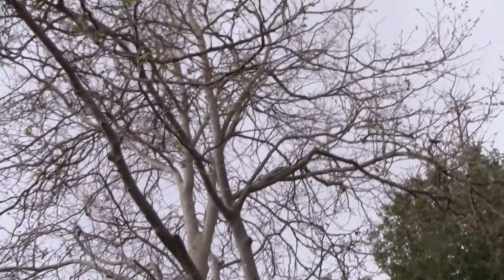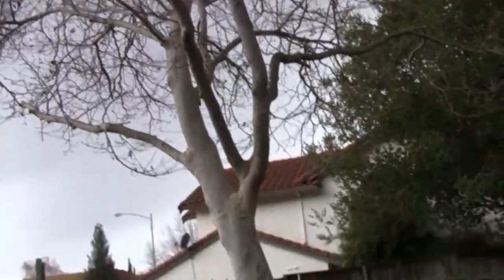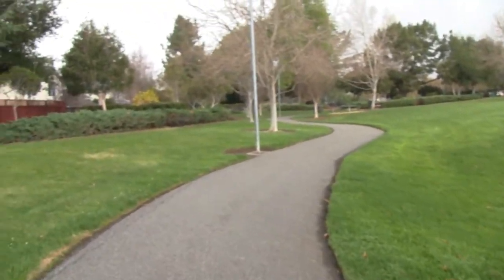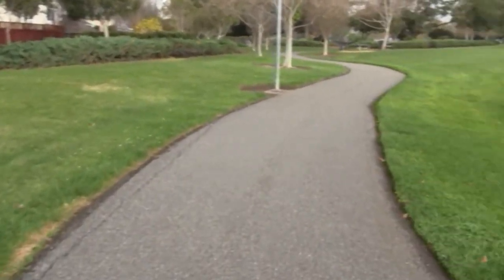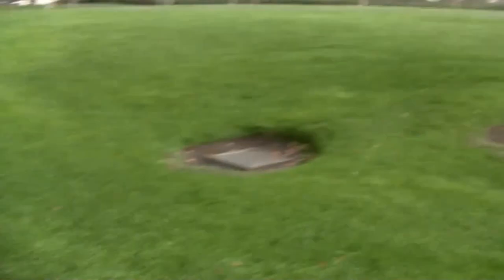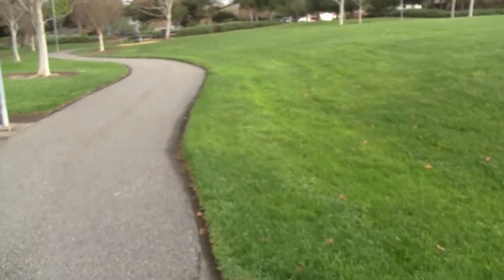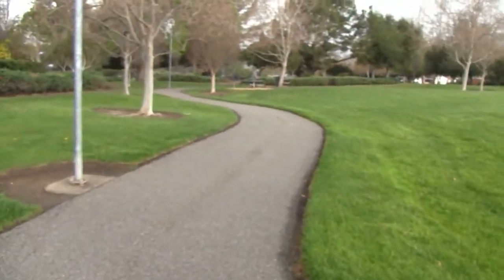Now, there it is. The other tree was not the tree. This is the tree right here. The John bench, which is not named after Marx Cards. And it's starting to rain again. But yeah, so here's the park in the rain. Here's the creepy pathway.